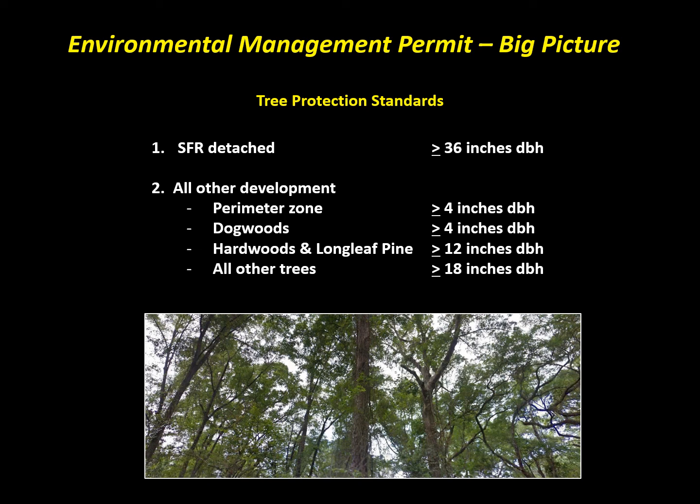For single-family detached lots, trees that are greater than or equal to 36 inches DBH are protected. At all other sites, trees in the perimeter zone that are greater than or equal to 4 inches DBH are protected. Also, all dogwoods greater than or equal to 4 inches DBH, hardwoods and longleaf pines greater than or equal to 12 inches DBH, and all other trees greater than or equal to 18 inches DBH are protected.